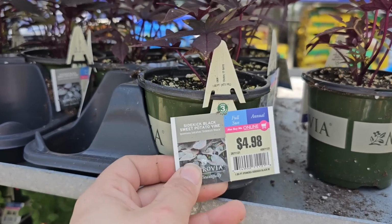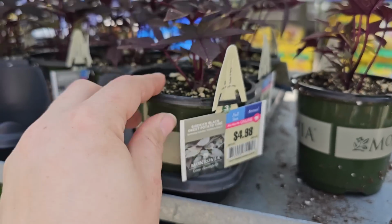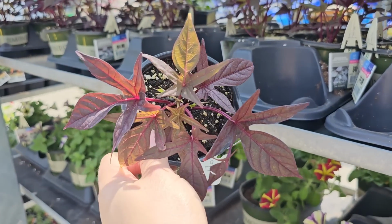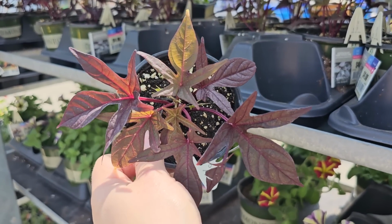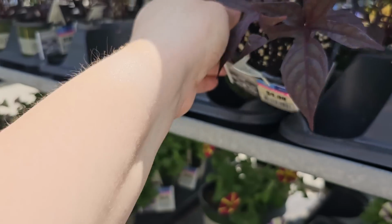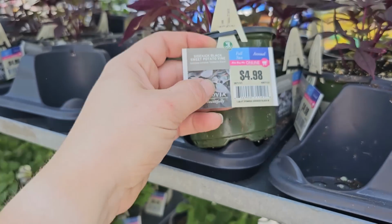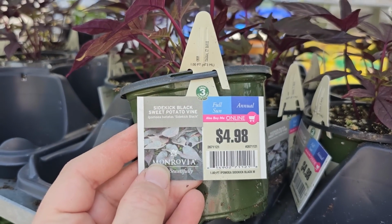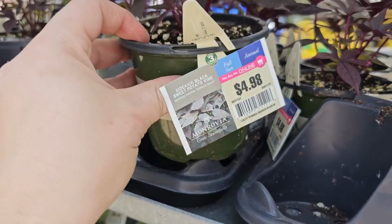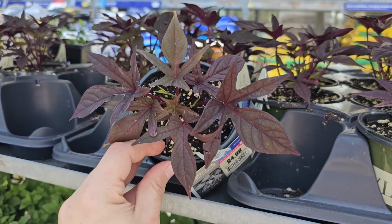Some sweet potato vine. These also get really, really large as the season progresses. I really like the dark one. The dark one looks really pretty against, say, a light planter, and then the green varieties look really nice against dark planters. It's always nice to coordinate your plants with the container that you're putting them in. So this is called Sidekick Black Sweet Potato Vine. It is an annual and it is $4.98. This looks to be about a quart-size container.